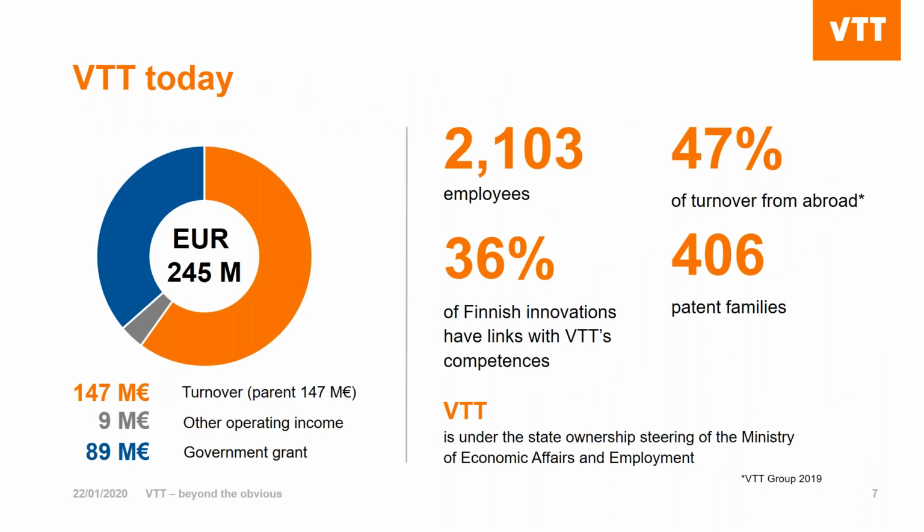And just a few numbers about what VTT is today. We are a rather significant international research institution, and we are a major player in Finland. More than 1/3 of all Finnish innovation involves some kind of expertise from VTT, and we currently employ about 2,000 people. But we also operate globally, and nearly half of our turnover comes from abroad at the moment. That was shortly about VTT.